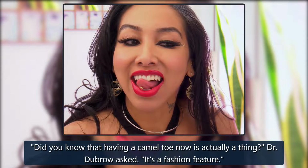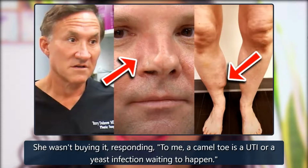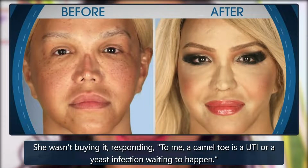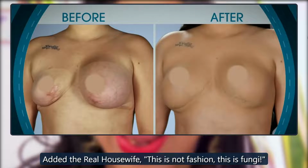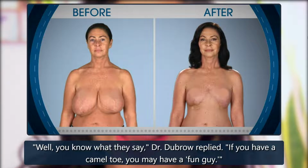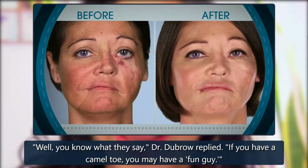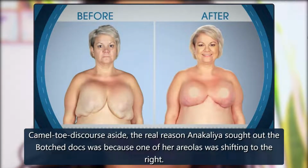"Did you know that having a camel toe now is actually a thing?" Dr. Dubrow asked. "It's a fashion feature." She wasn't buying it, responding, "To me, a camel toe is a UTI or a yeast infection waiting to happen." Added the Real Housewife, "This is not fashion, this is fungi." "Well, you know what they say," Dr. Dubrow replied. "If you have a camel toe, you may have a fungi." Cue the awkward laughter.